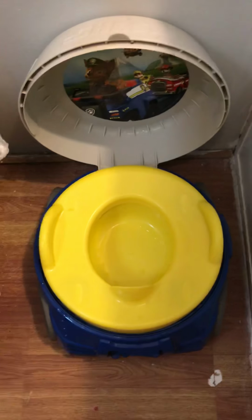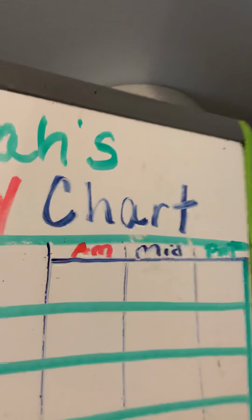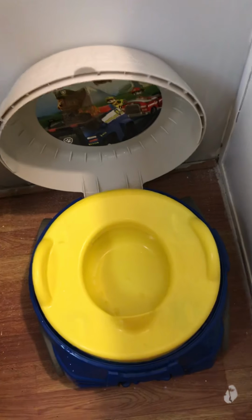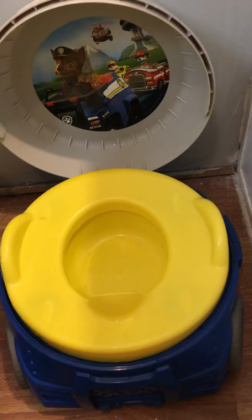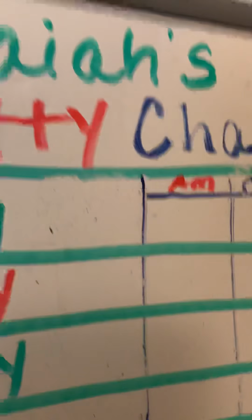Hi guys, it's Debbie. Today I'm going to do a little chore chart that I made up for my little grandson Isaiah. And I just wanted to show you his little Paw Patrol potty chair, which we just put in the bathroom. So it's right next to the toilet so he can feel like a big boy. And then here's this chart.